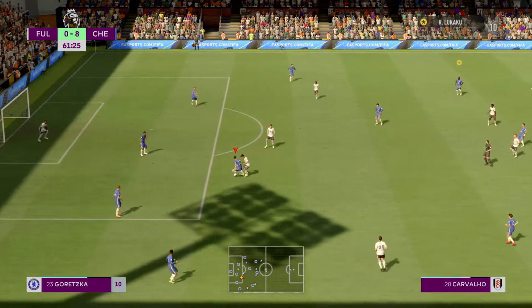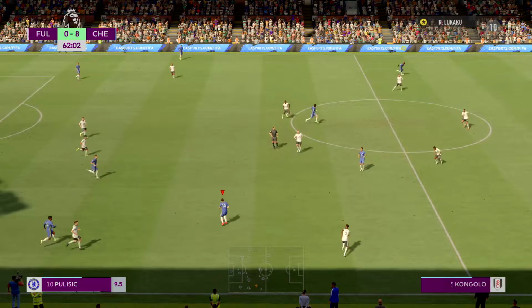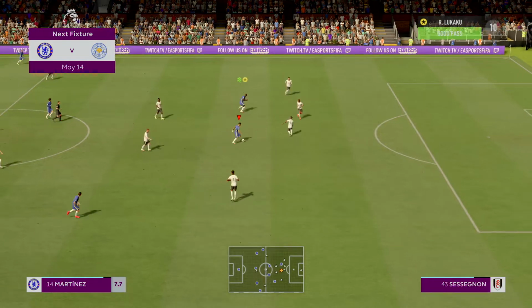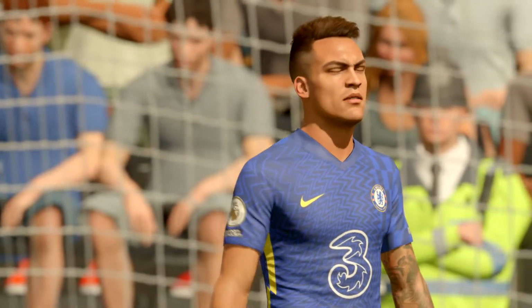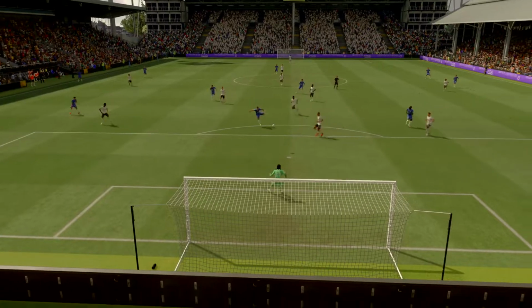Lee. An example of how to press. Really nice ball. Well, this is the home of live football, EA TV, and we have more action coming up from the Premier League for you. It's Chelsea taking on Leicester City. That should be a tasty encounter. Plenty of quality in those two sides. Certainly one to enjoy.